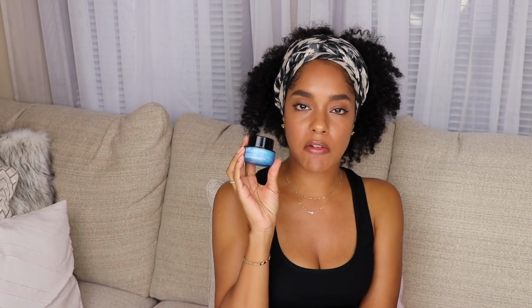Okay, next, eye cream. So this is the eye cream that I've been using currently. I really like it. Whenever I run out of one eye cream, I always try a new one. I have tried their moisturizers before and I saw really good reviews on this one, which is why I tried it. This is by Belief. It's the Moisturizing Eye Balm. Provides intense moisture, boosts elasticity.